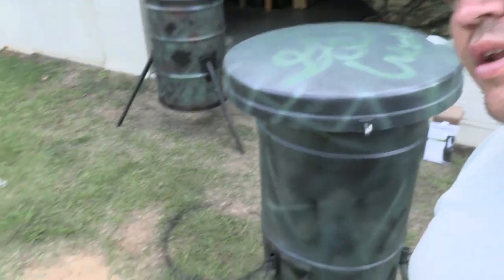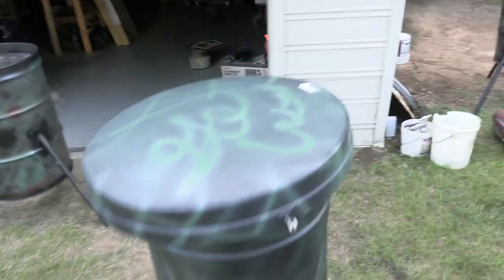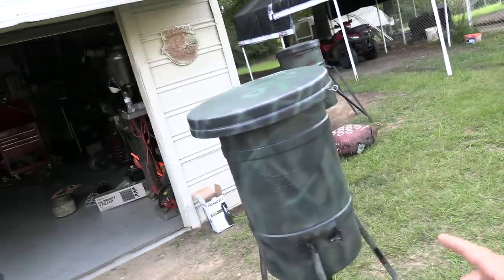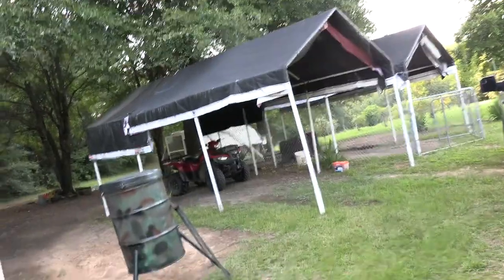All right, so we got all the feeders done. Got some good looking paint jobs going on them. Got the legs and the feeder kit put on that one. That one's already made. We got the legs and the feeder kit put on this one.